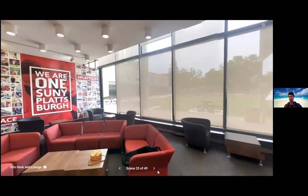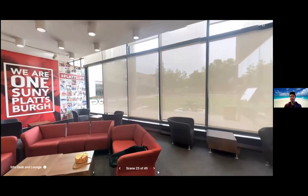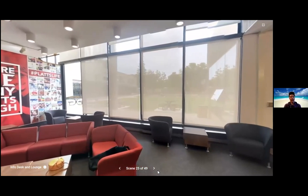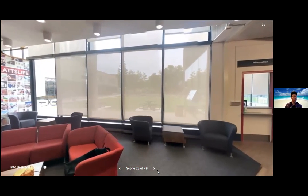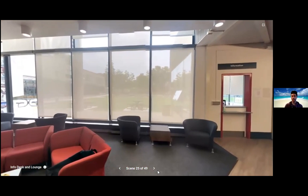Here we have the information desk and lounge. So here at the information desk, this is inside the ACC, it sells event tickets, including for club events, ski season passes to Whiteface, and etc. So the information desk also is there to help answer general questions. So always feel free to stop by and ask for help if you need help finding your way around campus.